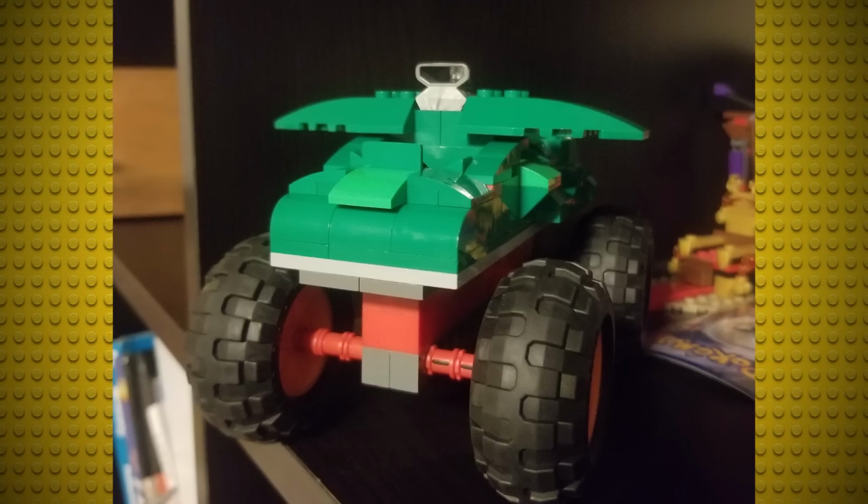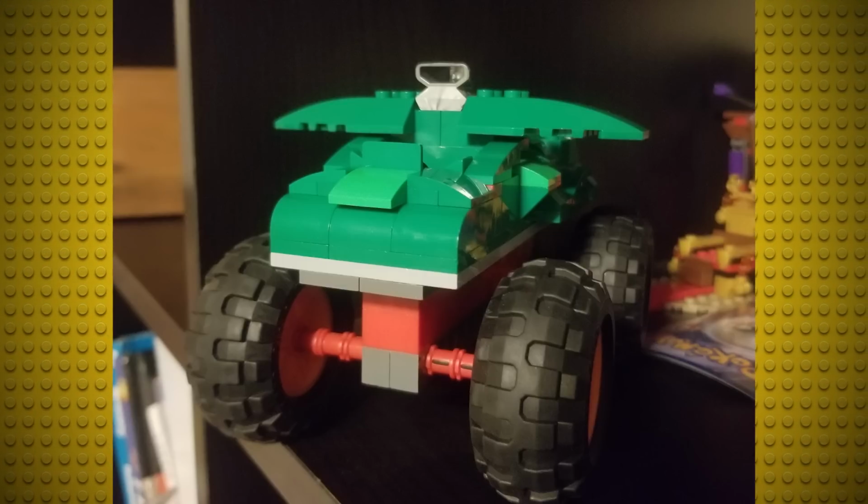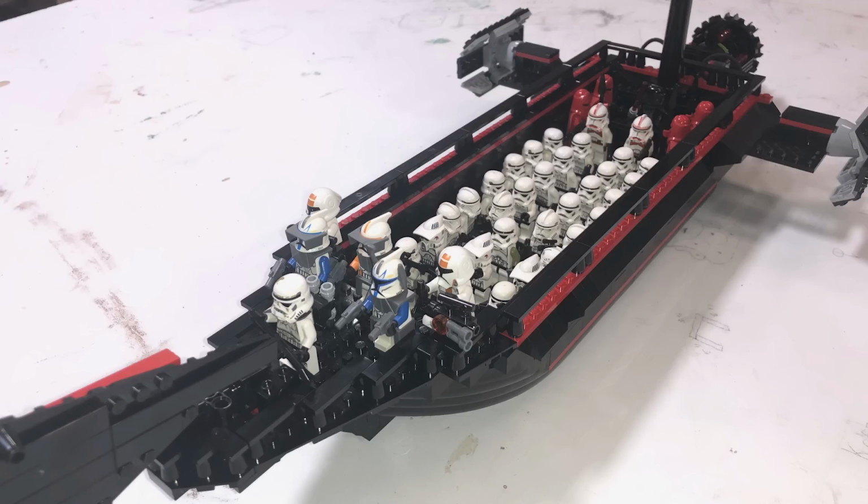Here from Jaden, we have the Yoda monster truck. This is really hilarious to me, taking a monster truck and making it the shape of Yoda's head. I can imagine that being a real thing. There's some really wacky monster trucks out there that look like Batman or the Batmobile, or like a snake's head or something like that. So making one that looks like Yoda's head, that's really funny. Good job, Jaden.